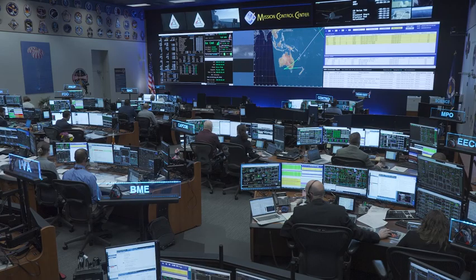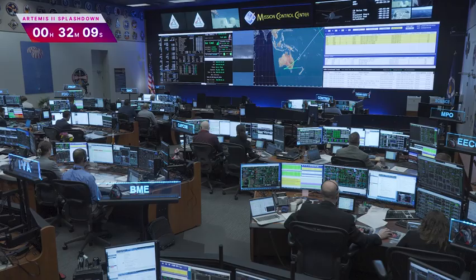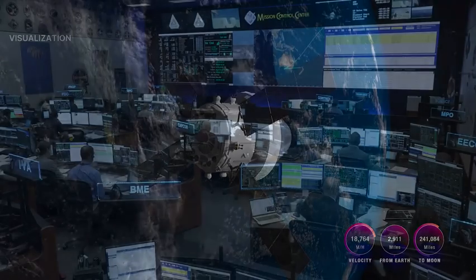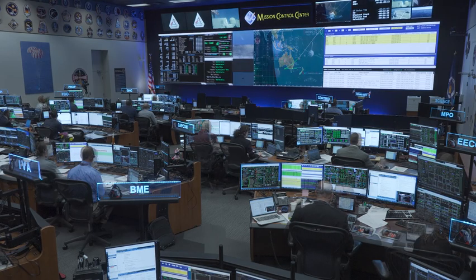Again, this is the final tweaking of the orientation of Integrity to put it in the right angle, if you will, the angle of attack that it will fly in during its entrance into the Earth's atmosphere. Houston, we got a great view of the European service module out the window with the sun hitting the side and the solar rays and the NASA worm right there. It's a beautiful looking machine. Roger.